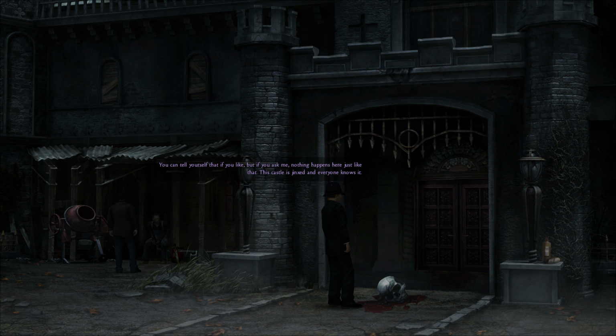You can tell yourself that if you like, but if you ask me, nothing happens here just like that. This castle is jinxed, and everyone knows it. Your walls are alive. When we bricked up holes, they were there again the next day, and it was just like that with the skull. It was just waiting for someone to stand under it before it fell down. That's how I see it. Please don't be offended, sir, but I don't want to be next. What does that mean, Steve?